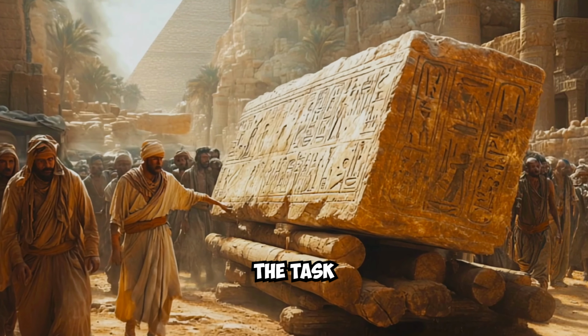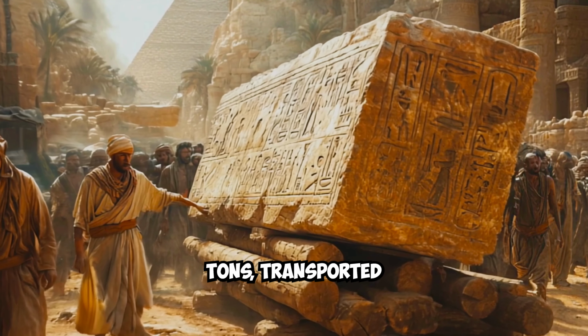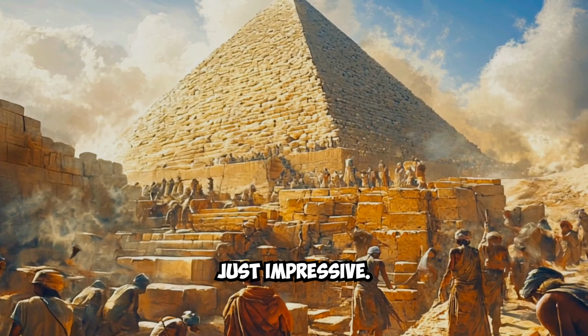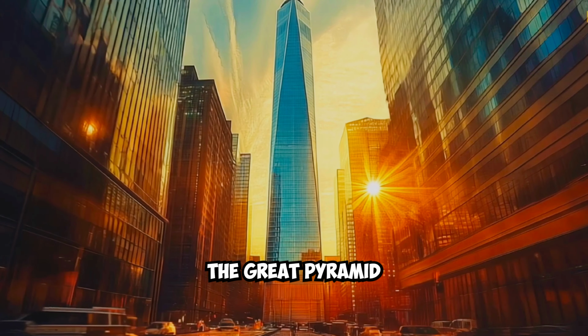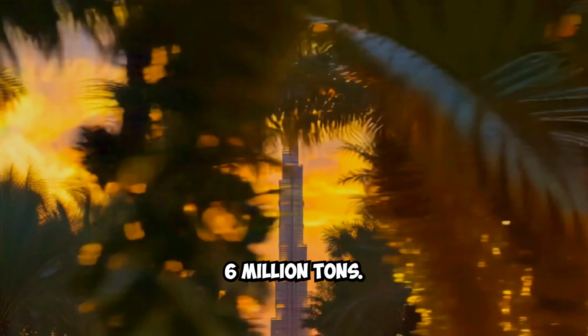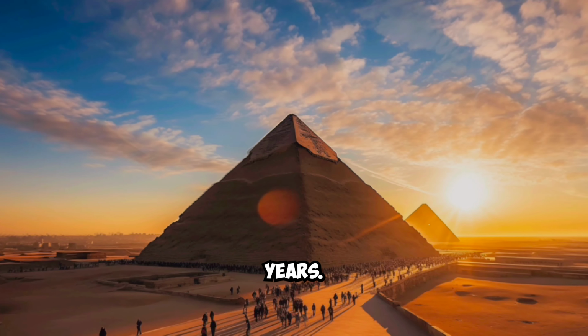Now imagine the task: 2.3 million stones, each weighing about 2.5 tons, transported with only copper saws and simple tools. This isn't just impressive, it's almost beyond belief. Think skyscrapers are impressive? The Great Pyramid weighs 12 times as much as the Burj Khalifa, an astonishing 6 million tons. It was the tallest structure on Earth for almost 4,000 years.